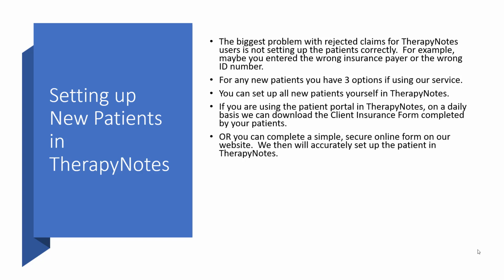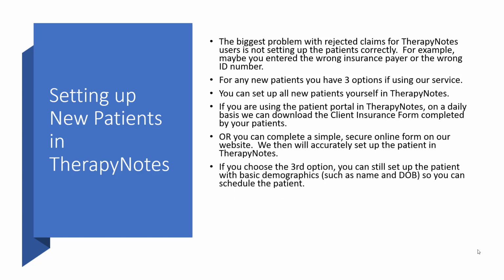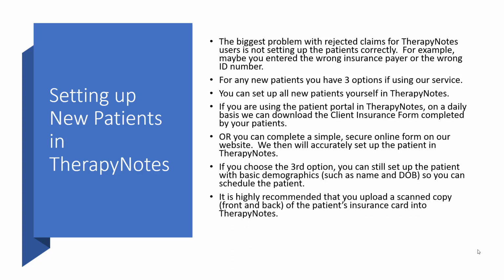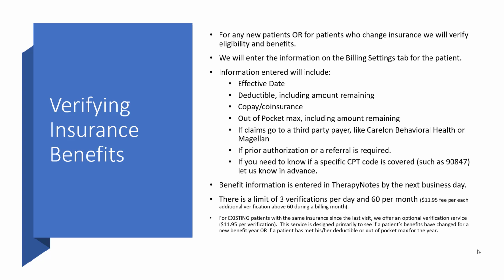We then will accurately set up the patient in TherapyNotes. If you choose the third option, you can still set up the patient with basic demographics such as name and date of birth, so you can schedule the patient. It is highly recommended that you upload a scanned copy, front and back, of the patient's insurance card into TherapyNotes.